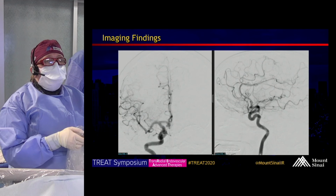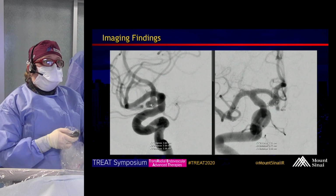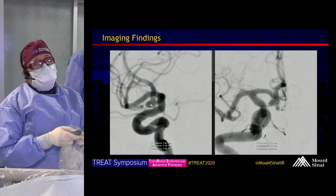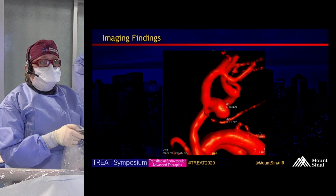This is her diagnostic angiogram, which we did recently. And here are some measurements. I think the maximal diameter of the aneurysm was almost 6 millimeters in a diagonal with a wide neck, almost 1-to-1 ratio to the dome. And as you can see, the aneurysm is located at the junction of the right A1 and A2. Here are some of the 3D recons.